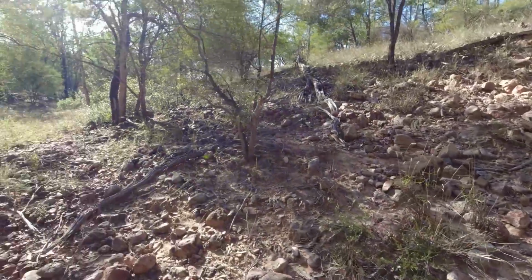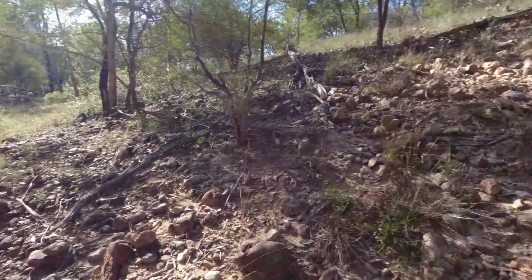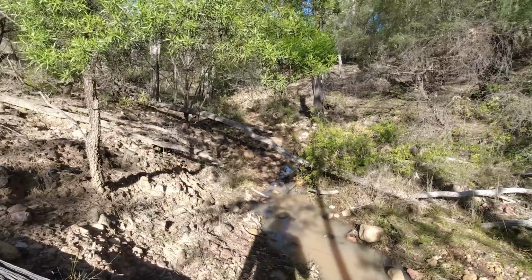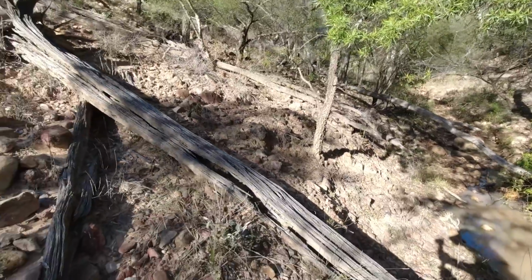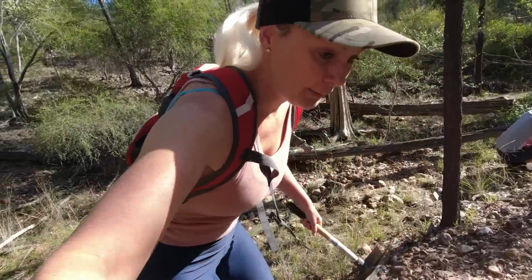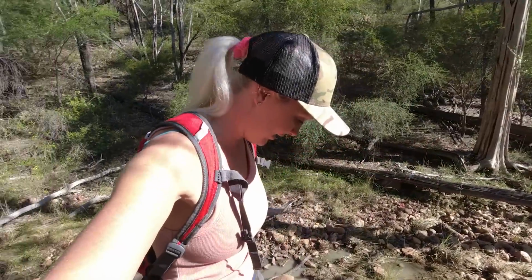This mud here reminds me of gold panning. Yeah, that's what I think too. And that creek with the water in it reminds me of Glendon campgrounds. Yeah. We're not looking for gold. We are looking for sapphires.